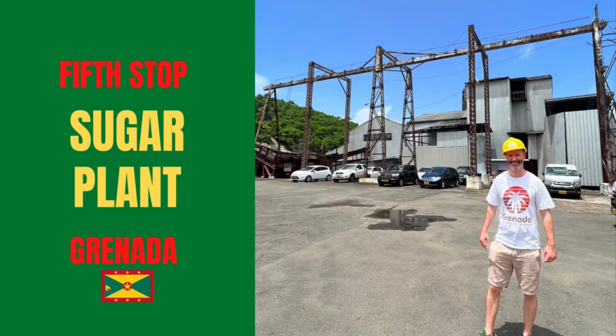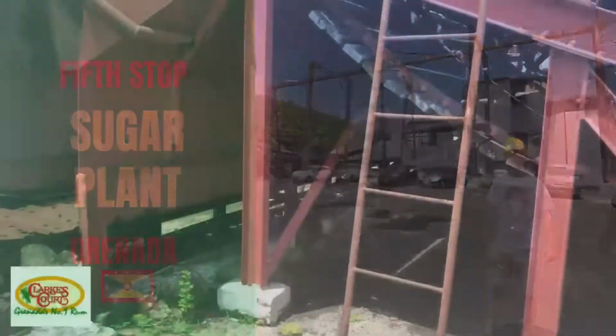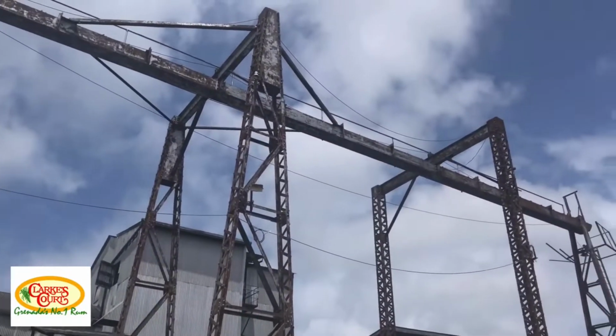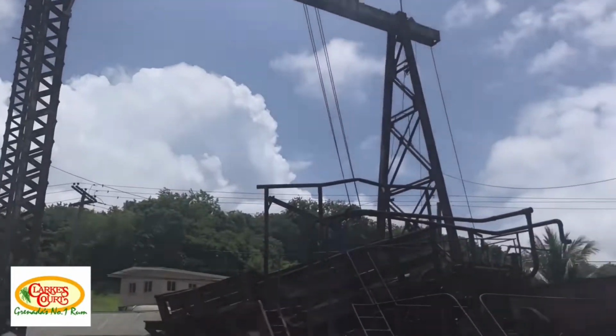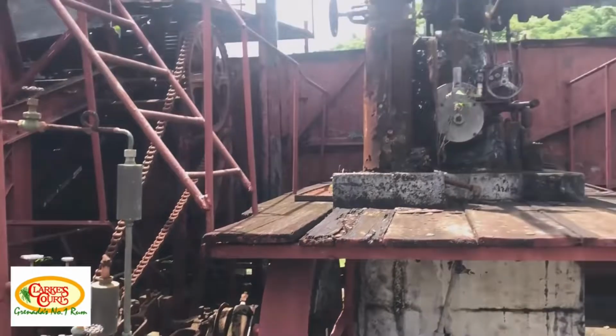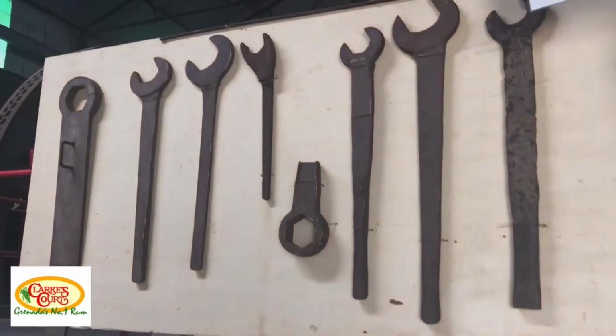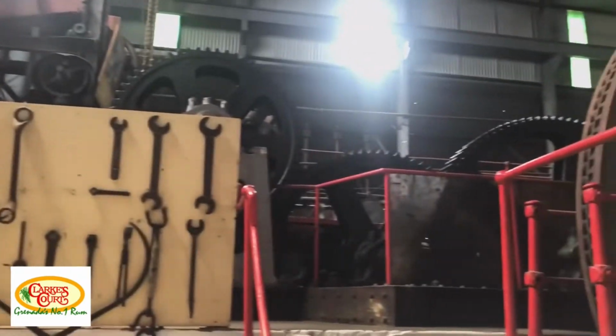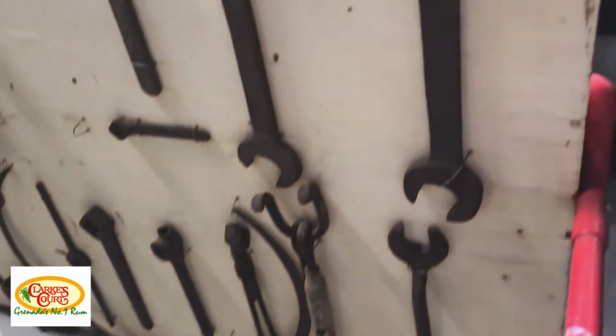Alright, the next stop is the sugar plant. It's also now mostly used just as a rum distillery. But it was fascinating to see how the sugar used to be made, and to know that these machines, although rusty, are still fully operational and can convert sugarcane to sugar.